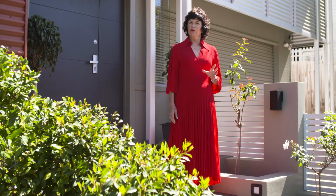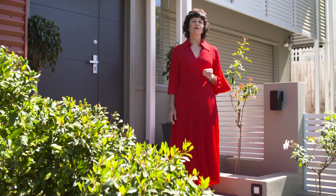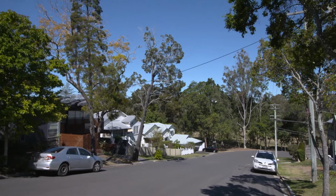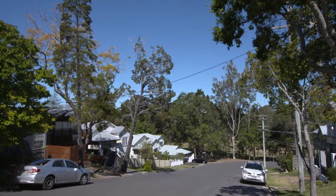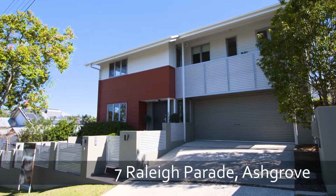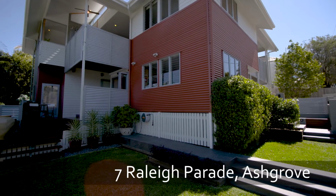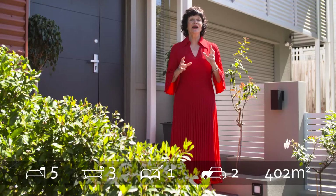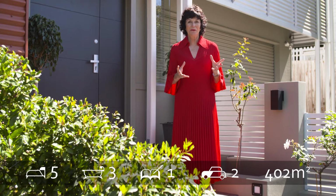Just a short stroll from the vibrant shopping centre of Ashgrove is Raleigh Parade. And right here is one of the outstanding contemporaries of this area. It's at number 7. Just recently, it's undergone a beautifully crafted extension, and that includes a 12-metre heated lap pool.